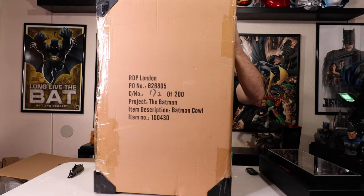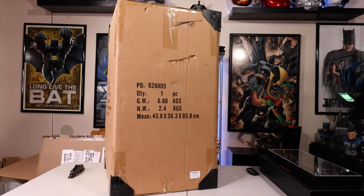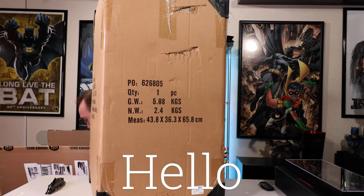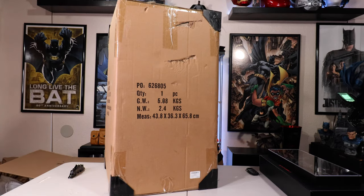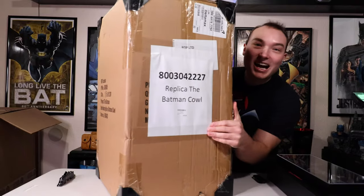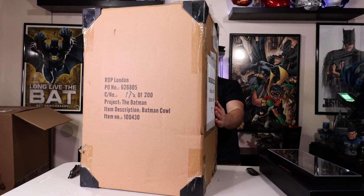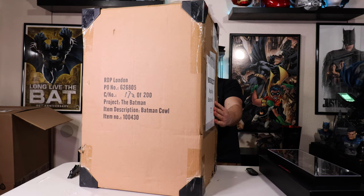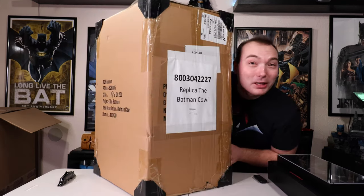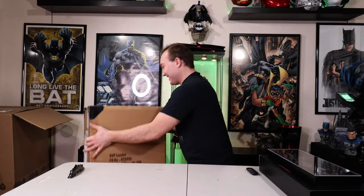This is it, guys. It's in two boxes. Two freaking boxes. Is there anything else in here? Nope, nothing else in there. Oh, there it is, guys. Replica of the Batman cowl. Oh, this is number 172 of 200. Oh my goodness, they only made 200. And I got one. This is exciting.